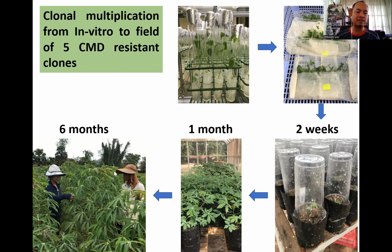And on the left side, you can see six-month-old cassava in the paddock field.